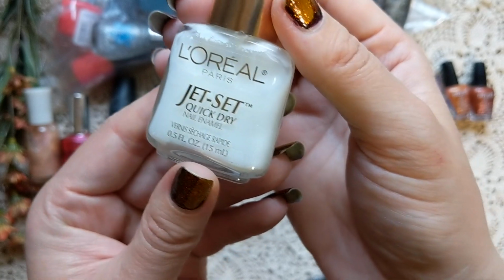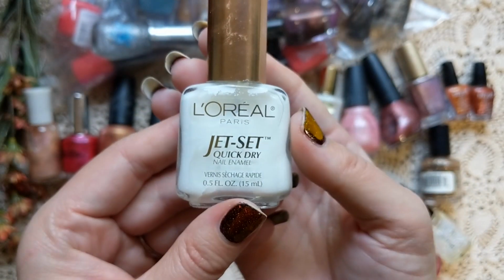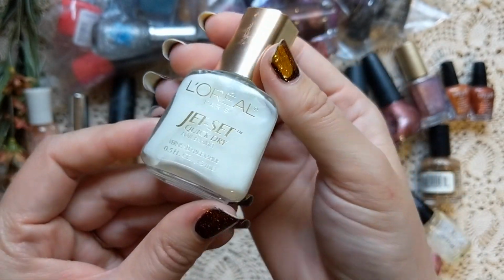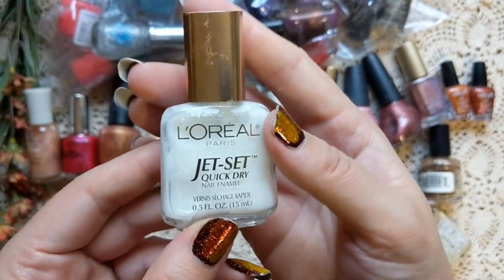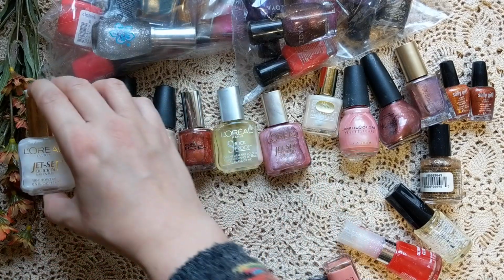My guess is someone added a bunch of nail polish thinner to try to save the bottle, and while it sort of did, there's definitely still huge clumps in this one. So this one is most likely not a bottle that I'll be keeping, but so far we're off to a good start.